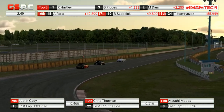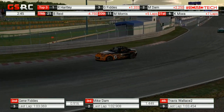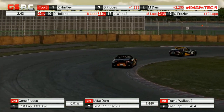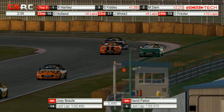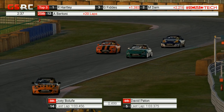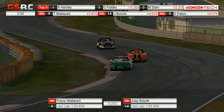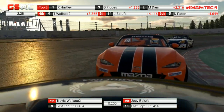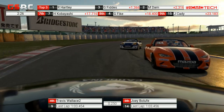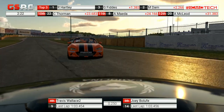Let's go to fourth real quick. I think we have a run here from Boulafay down into one. He's going to look to the outside. We saw a move here before. He's going to try it on the outside this time. Cannot do it. That's Wallace in front of him. Boulafay, I think, is faster. Yeah, Joey looked for the over-under, but just couldn't get the power down soon enough. And this is not a long enough straight, really, to have that give you a good effect unless you really outgun the other driver. Just behind them, don't forget Baton.